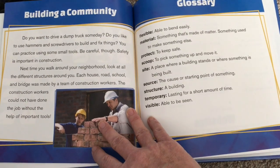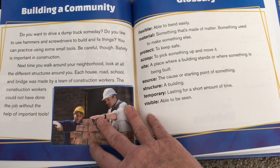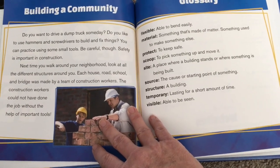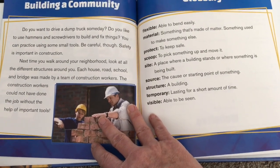Next time you walk around your neighborhood, look at all the different structures around you. Each house, road, school, and bridge was made by a team of construction workers. The construction workers could not have done the job without the help of important tools.